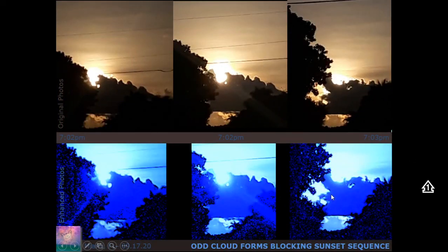All right, I'm going to go over this very quickly. It's just odd cloud forms blocking sunset sequence. It's kind of self-explanatory. But just noting that most of the time when we're looking at the sunset, these clouds start doing really weird things. Like look at this thing arching up in a semicircle, really desperately doing its thing to block out our ability to see the sun at sunset routinely. And look how level, look how straight that thing is. You could put a ruler up next to it. It's dead even and level, and that's just not a normal cloud behavior.